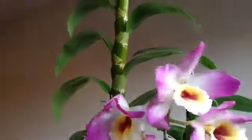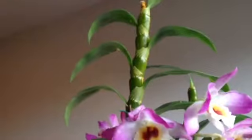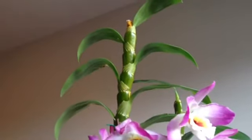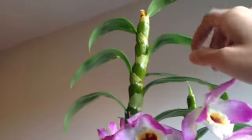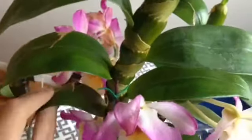So Miss Orchid Girl in one of her older videos explained how Dendrobium nobiles can be differentiated from Dendrobium phalaenopsis because of their flexible leaves. So I did the little thing she said, but I kind of snapped a couple leaves. I think I snapped these two. So right here and right there. And it looks like someone else tried too in the past.